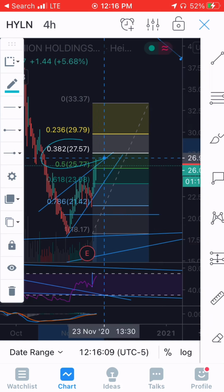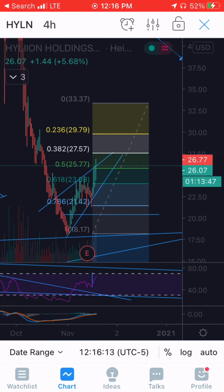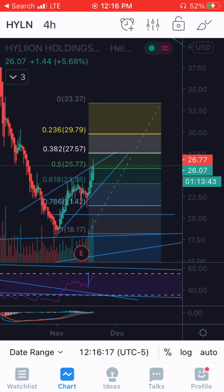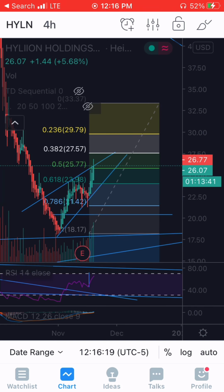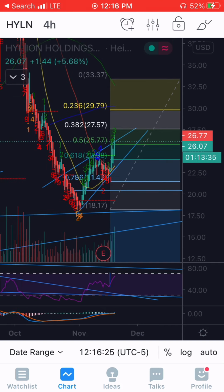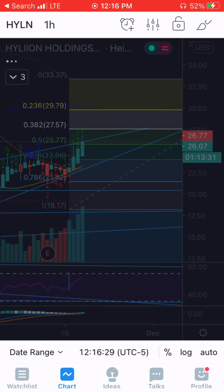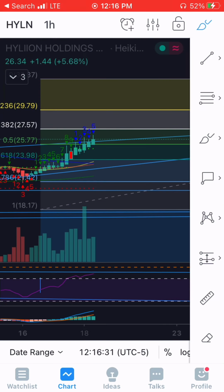Now, if we do get some type of correction, like I said, we could come to that 25.79. That's an area to watch, 25.78. Or we could even come back down and test this 23.98 area. Now, I really don't know if we would do that just yet, but I don't like to get too bullish on this. We do have this golden cross that came in on the 4 hourly and a golden cross on the hourly.